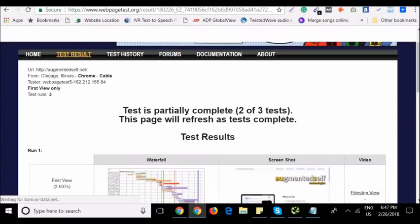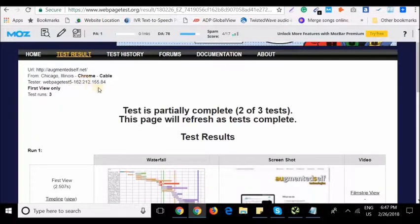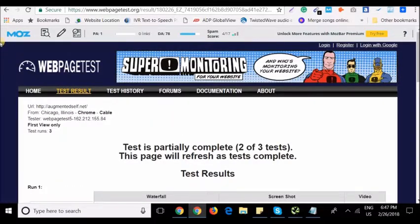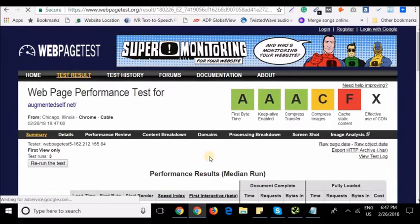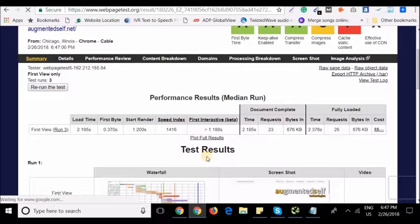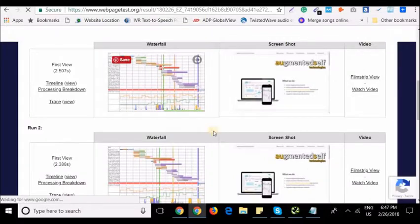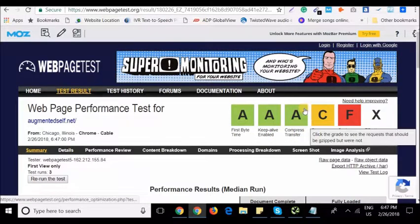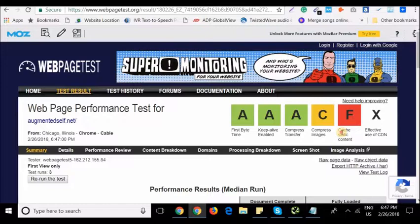So I run two tests because, if there are problems, webpagetest.org gives us a clear picture in terms of graphs. If there is a problem, we can definitely dig in deeper and check. Okay, so the first byte data is perfect, keep alive is perfect, compressed transfer is perfect. There is a problem: cache static content and compress images. So these are the two things.